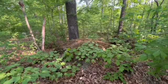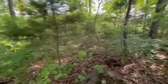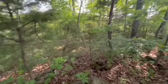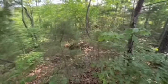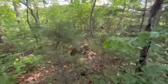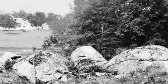And we're going to look at some vintage photographs from the 1880s and 1890s that were taken of this area and some of these boulders, to help pinpoint the area of where the actual photograph was taken.